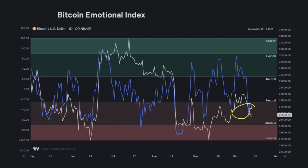However, we are still in anxious territory, and typically when you're in anxious, this is where you're seeing the moves back up over and over again. This is very, very consistent. So even if there is a slight move down, I am expecting a move back up very soon.